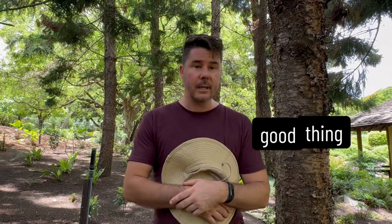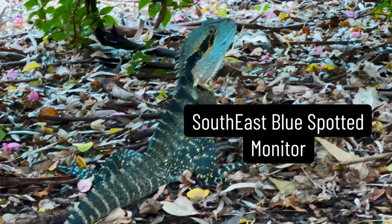G'day, so we're just in the local backwoods here of Ipswich, and what we're looking for is something very, very rare. If we happen to see one, it's going to be a good thing, but we'll see how we go. We're actually looking for the southeast blue-spotted monitor. So this is the perfect spot.